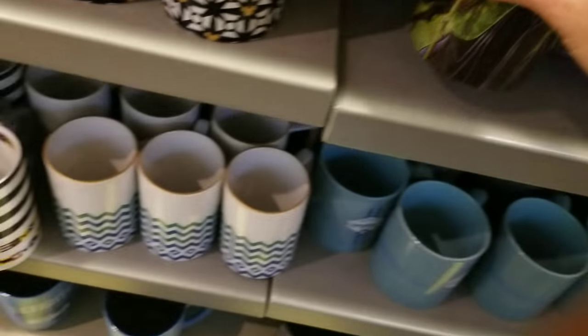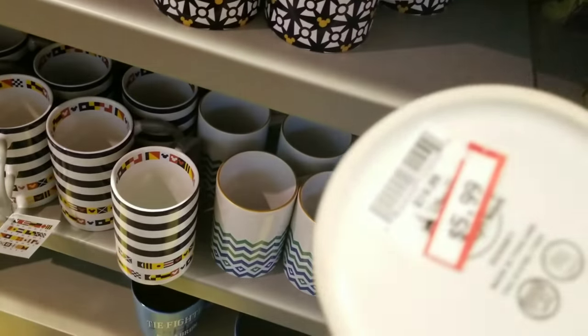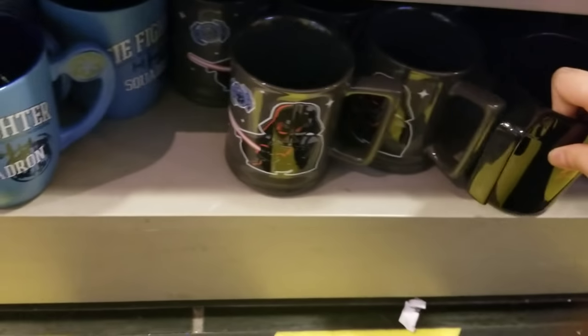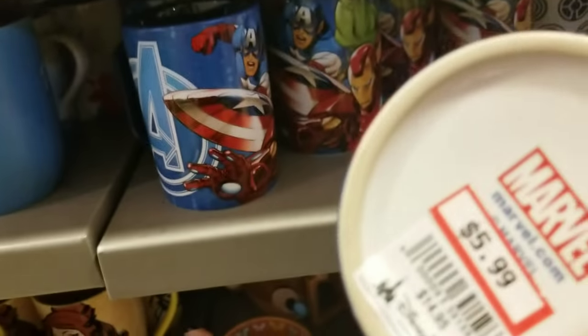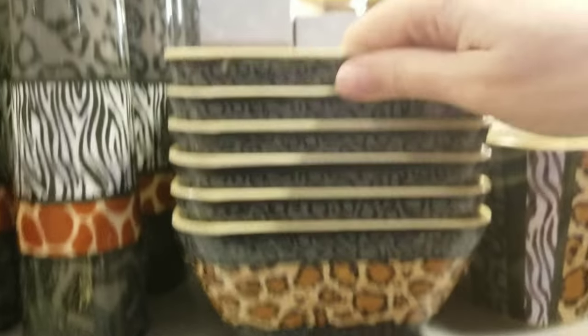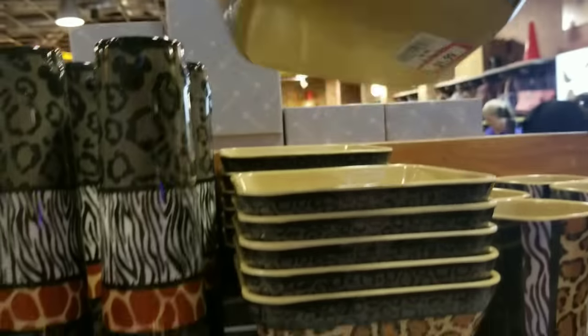Oh, and Maleficent is a new cup. They still have a few of these. They haven't marked those down yet. They still have the Longboard Avatar program. That's been here for like a week. That's pretty new. What else do they have? This is new. I haven't seen this one. And they got a good bit of the Animal Kingdom items in over here.